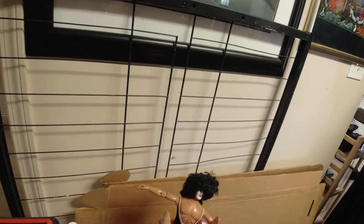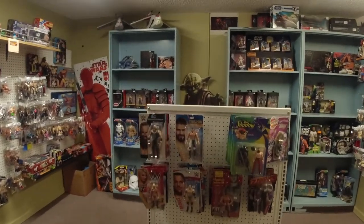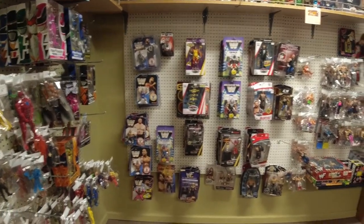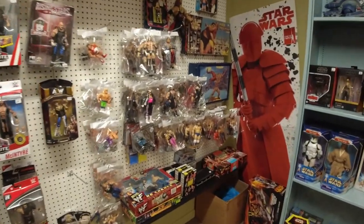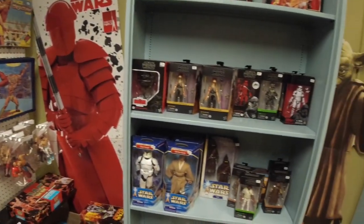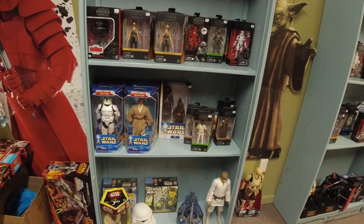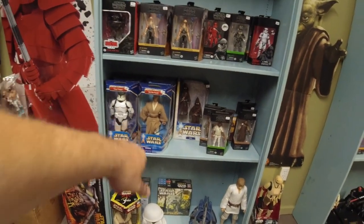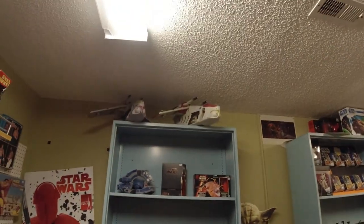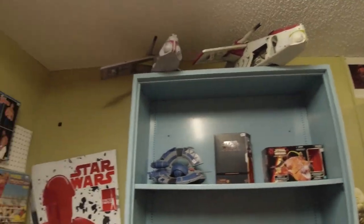And in here, this is Star Wars and wrestling figures. So you've got the Elites, you've got the old Jaks on the wall over here. These Jaks are awesome. That's my main collection, is Jaks. And then over here you get the Black Series. You got some of the older figures here from the Clone Wars. You've got these here from the prequel. Wow, it's got a Yoda standee. It's got some of the old ships. Love those. That's actually one of my favorite clone ships there.